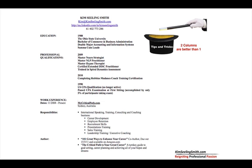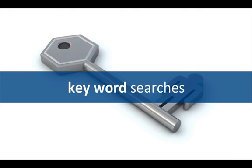Now we're getting into some more magic tricks and some really subtle things. Two columns are better than one. If you see my resume, and this is my actual resume, this is done in two columns. The reason being is that most of the information is in the center column, and the human eye doesn't have to travel very far across the page, which makes it easier to read and again increases the reader's time.